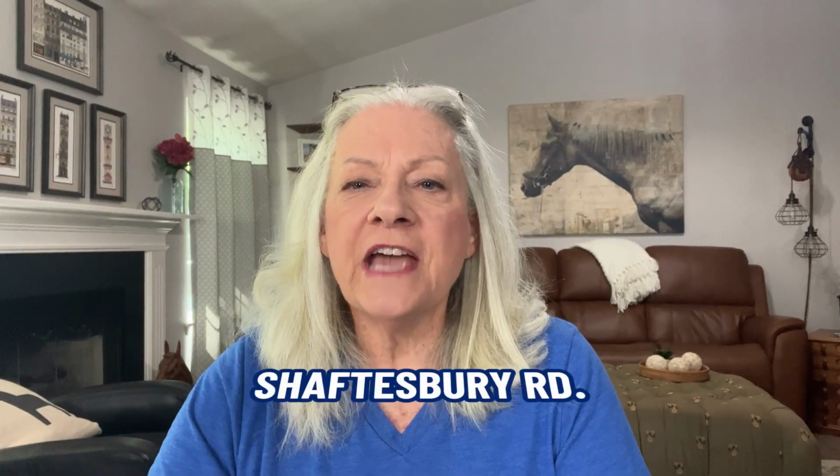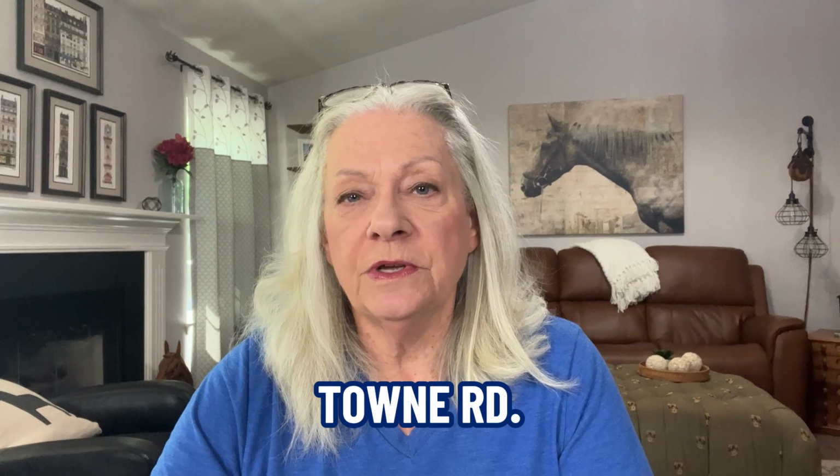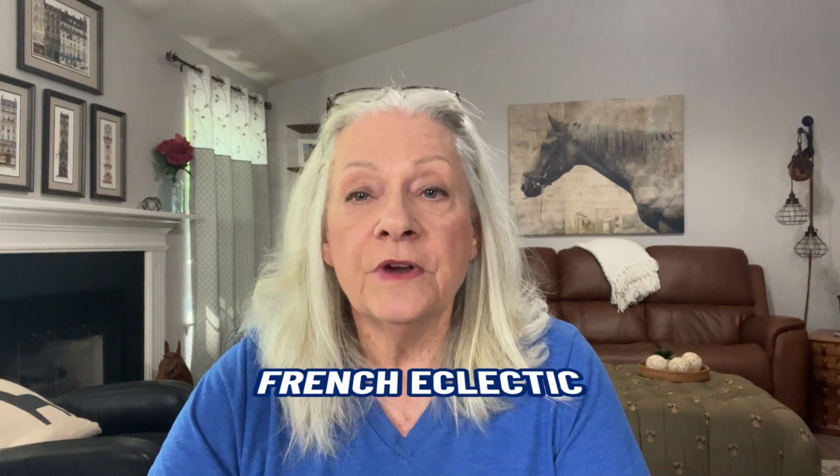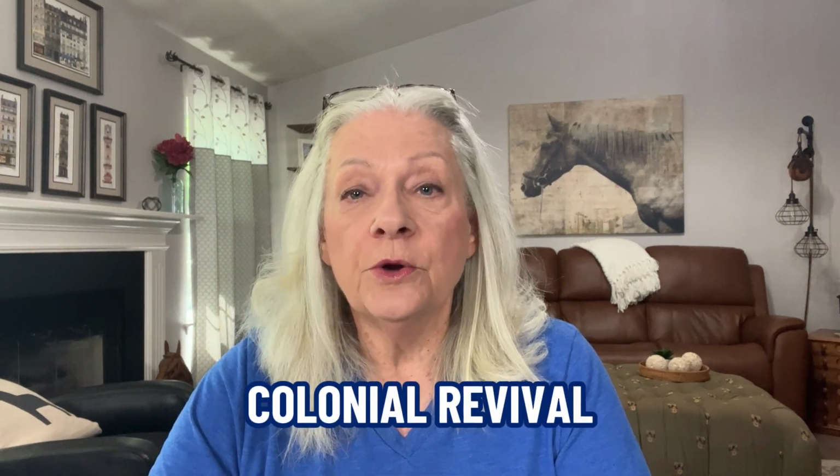We're starting out on Shaftesbury Road off of Town Road. This neighborhood is called villas. The villas are a low-maintenance section of the village. These homes are craftsman, French, eclectic, and colonial revival.